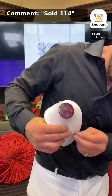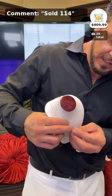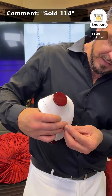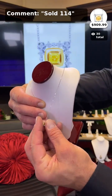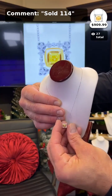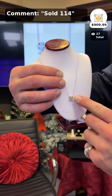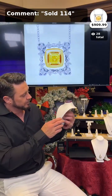I'm going to try to show this to you with my big knobby fingers without getting my prints on it. You've got individual articulation in that centerpiece. It's connected by these 4 cables, but you've got this nice articulation, almost like the dancing diamonds that we sell sometimes. As it moves around on your neck, it's going to wiggle a little bit, and that's going to create a lot of scintillation, a lot of sparkle.